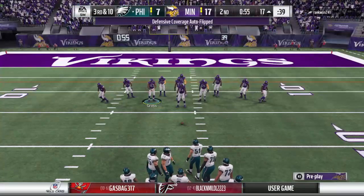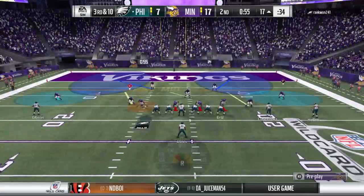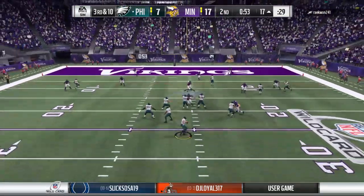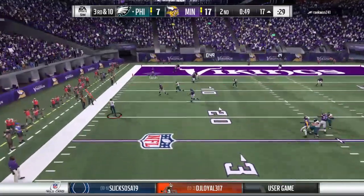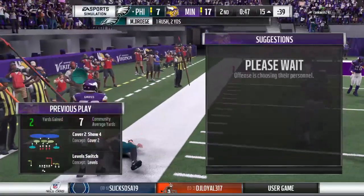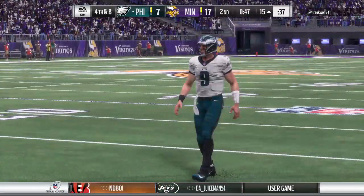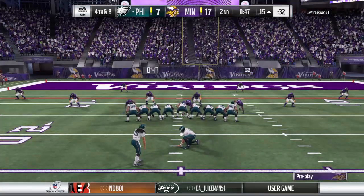So a 3rd and 10, and defensively, a dime look, 6 DBs. Looking to throw. Steps away to his left. He can run for it, and he will. He opted to go with a scramble, gets 2 yards, and now it's 4th. Well, partner, nothing comes open here, so he decides to escape out of there, and he doesn't pick up a first down, but he does gain additional yardage to set up a possible field goal attempt if they decide to go that route.